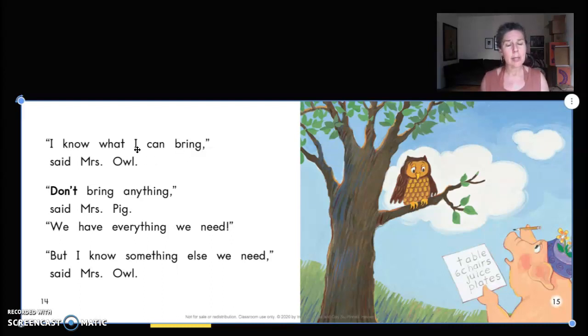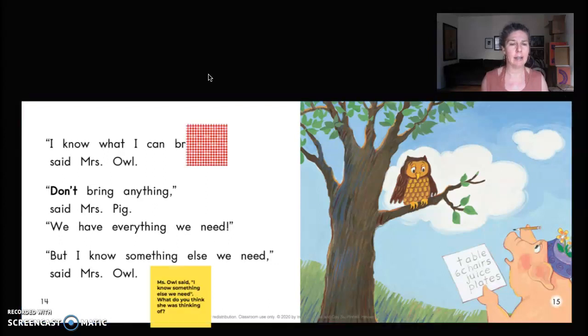Bring. I know what I can bring, said Mrs. Owl. Don't bring anything, said Mrs. Pig. We have everything we need. But I know something else we need, said Mrs. Owl.